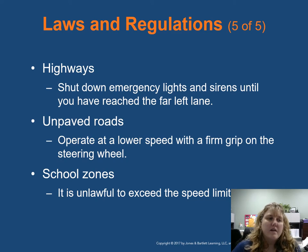On highways, you can shut down emergency lights and sirens until you've reached the far left lane. On unpaved roads, you'll want to operate at a lower speed with a firm grip on the steering wheel, because we don't want you to accidentally, not hydroplane, but skid off to the side because of loose rocks or gravel. And in a school zone, this is another one, it is unlawful to exceed the speed limit through a school zone. So if the school zone says that the speed limit is 10 miles an hour, then you must also go 10 miles an hour.